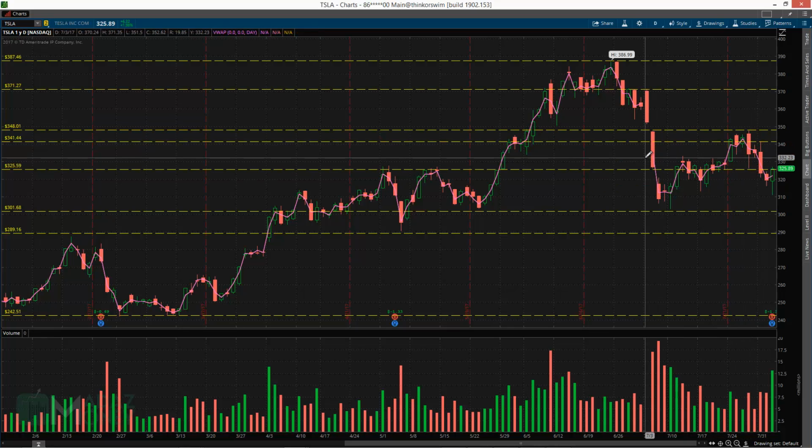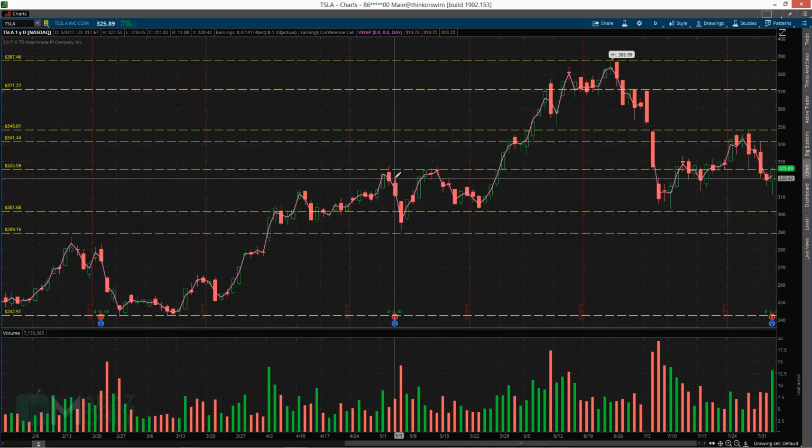And the second thing you want to look at is typically on earnings, how does Tesla behave? So you can kind of see right here on May the 3rd, you can see that Tesla had about like a $30 range between the day before and the day after. $30 range, give or take. The earnings before that, it had about, give or take, a $30 range as well.